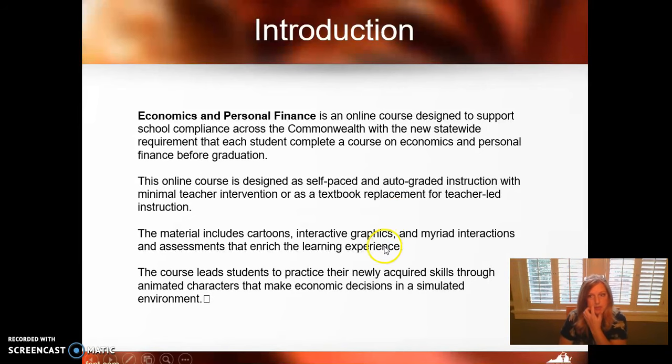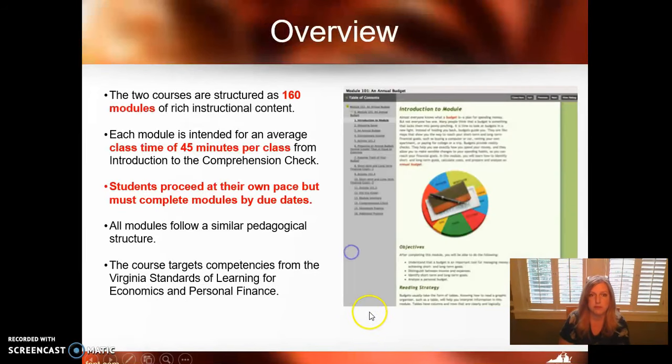The course is designed to be auto-paced and self-graded. It will give you feedback as you work through each of the individual modules and give you instruction. It has some games, it has activities that you'll be completing. I'll give you more information on the actual details of the modules in the training video. For this video, I just want to give you a quick overview and teach you how to log in and how to get your course set up.